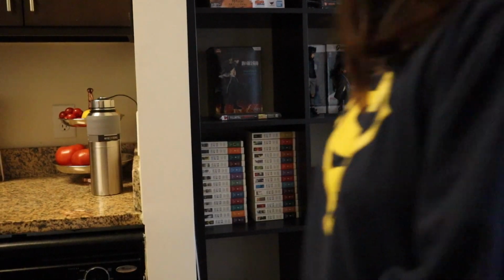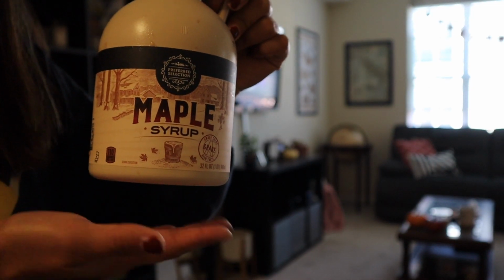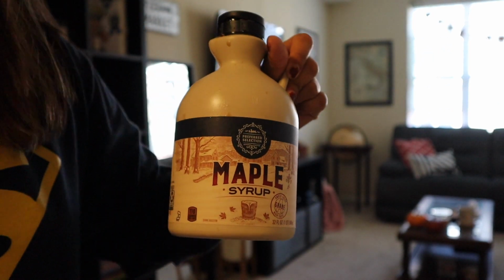So we usually like to eat in the living room. We do sometimes eat in the kitchen with our bar stool and the island, but we just like to relax and not have a rule on the weekends. So we're just gonna watch Flash while we're eating our breakfast. Maple syrup is the best. Once you start using maple syrup, you'll never go back to those garbage syrups.